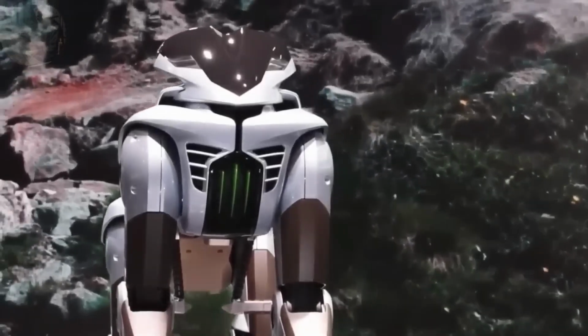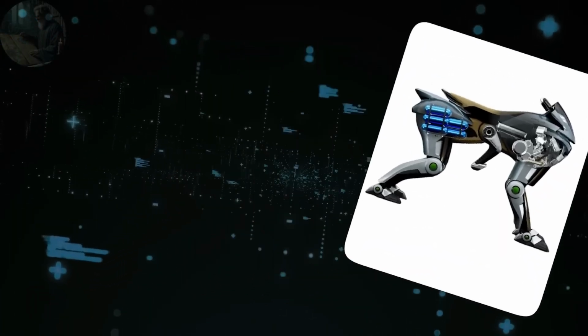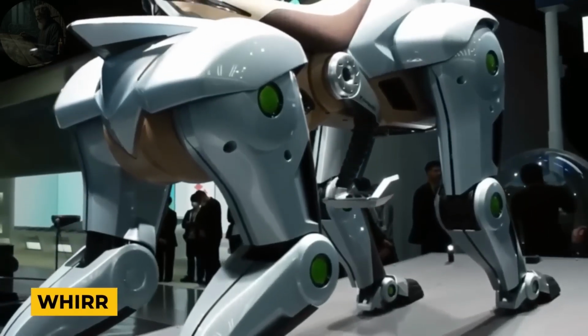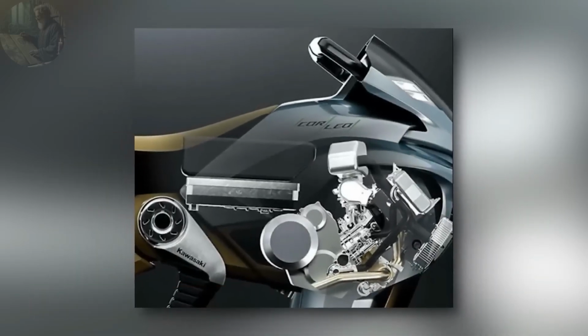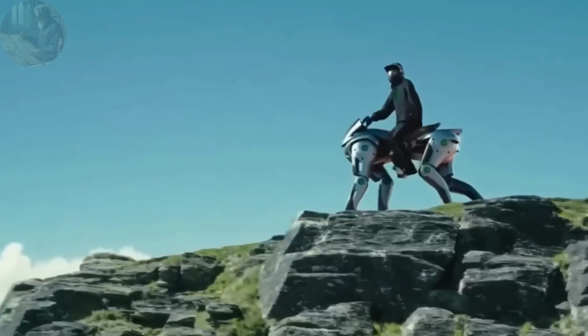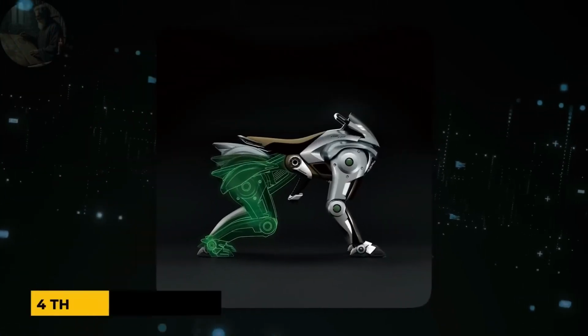Once the new canister locks home, the 150 cubic cm single-cylinder engine wakes up with a muted whir. Kawasaki tuned this palm-sized motor to burn nothing but hydrogen. Instead of driving the legs directly, it spins a generator that feeds batteries and 4 thigh-mounted electric motors.